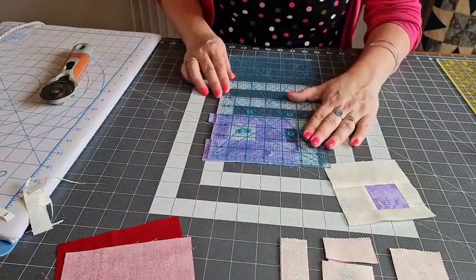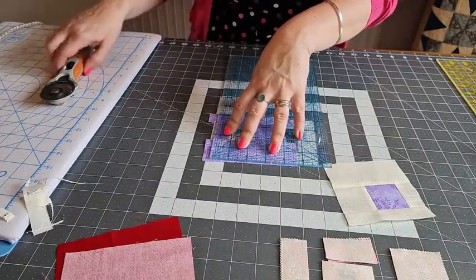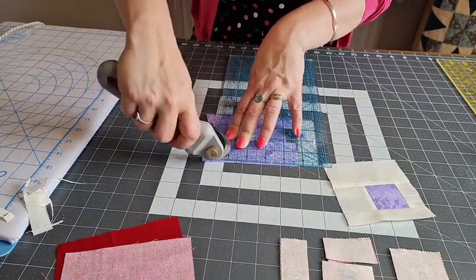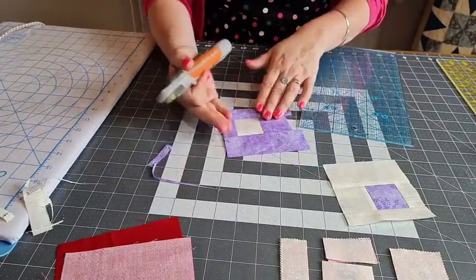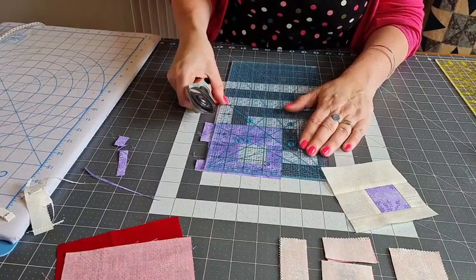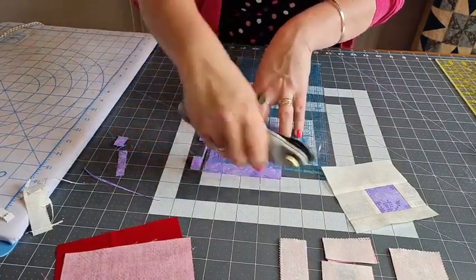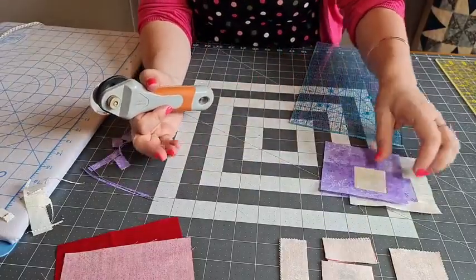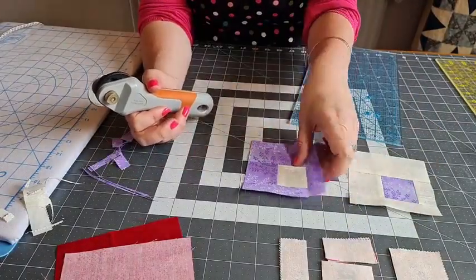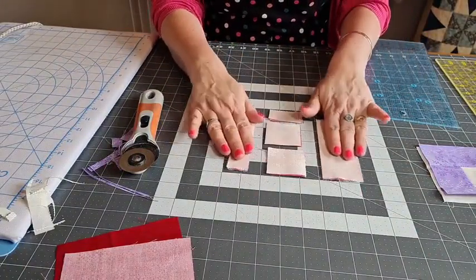Okay, so we're going to do this one as well. We're going to square this one up. But you can see how quick this is. It's not much of a demo, to be honest, because there's not a lot to show you. And go down this one here like that. Ooh, nearly had my finger then. Okay, and I've got my little blocks made up, and then I would just go on to my next lot and we'd chain piece these ones and add all this together.